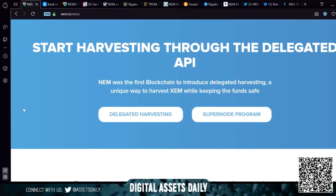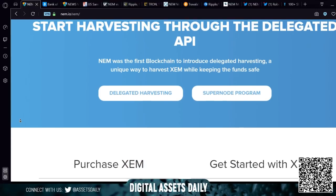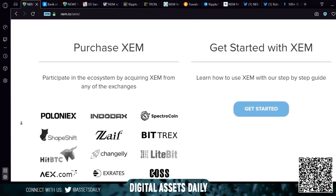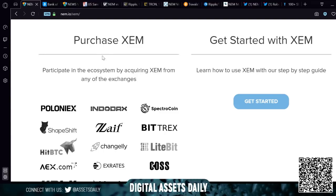Start harvesting through the delegated API. NEM was the first blockchain to introduce delegated harvesting, a unique way to harvest XEM while keeping the funds safe. They have a delegated harvesting and a supernode program. And here you can purchase XEM.